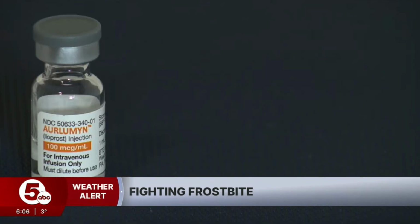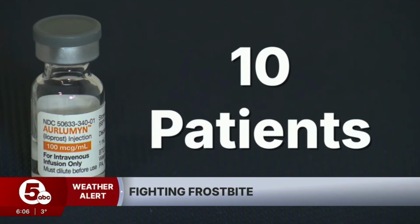The medication has to be given to patients within 72 hours after their bodies are rewarmed. And Stephanie told me she believes there have been 2 or 3 cases when fingers or toes have been saved because of the frostbite medication. Steiner estimates iloprost has been used on 10 patients so far.